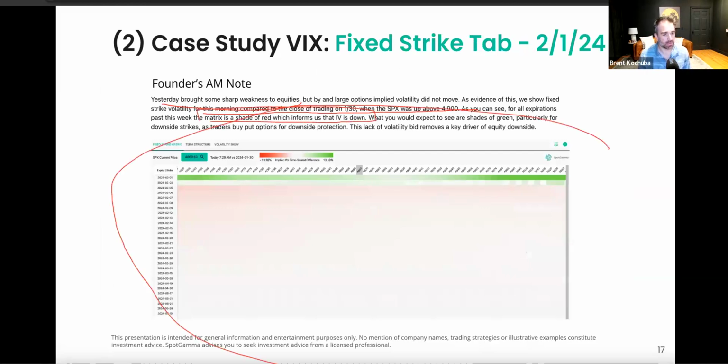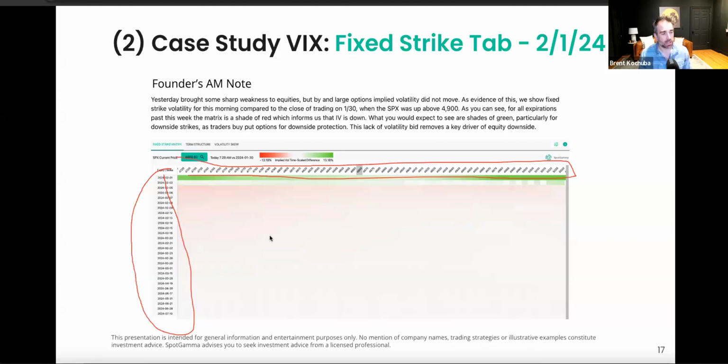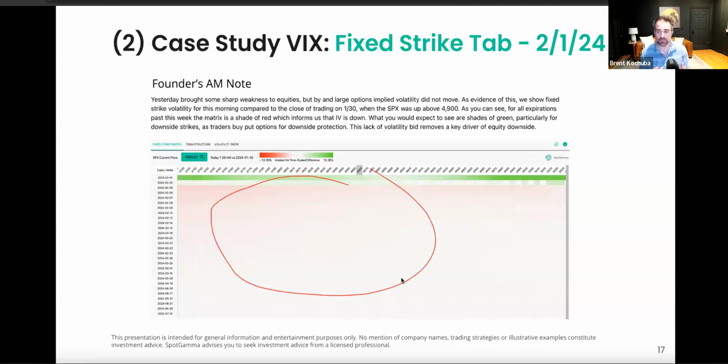So what is this matrix? This is part of our fixed strike vol dashboard, but what you see here is strikes up on the x-axis. You have expiration on the y-axis, and we're showing the change of implied volatility from the 30th, which is the nice safe day, to the 31st, which is where we were having that problem. We're seeing that change in implied volatility, right? And so what you see here is shades of red. That shades of red tells us that implied volatility is lower over this period, even though the market is down.